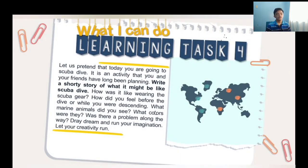For the task number 4, let us pretend that today you are going to scuba dive. It is an activity that you and your friends have long been planning. Write a short story of what it might be like in scuba diving. How was it like wearing the scuba gear? How did you feel before the dive or while you were descending? What marine animals did you see? What colors were they? Etc.